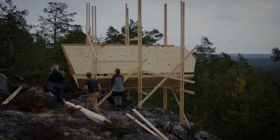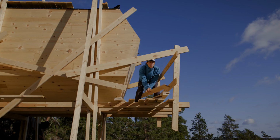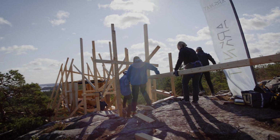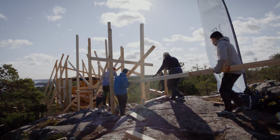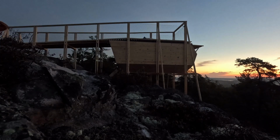You know, 2 days left. As you can see, some work to do, but nice weather and all the stuff we need here right now. So we just have to continue building, and we see the progress, and that gives us just a new energy to finish tomorrow.